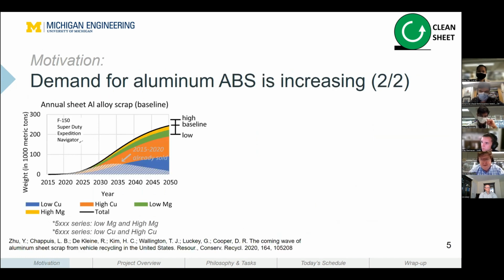And so this graph on the left here just shows you for aluminum automotive body sheet, the growing wave of scrap that we can expect just from Ford in the years to come. So these are for 4 key Ford aluminum intensive vehicles. We can see that by the end of the decade, 2030, we might be expecting 50 kilotons of aluminum sheet scrap to be coming to the end of life in those vehicles, and growing to 250 kilotons by mid-century.